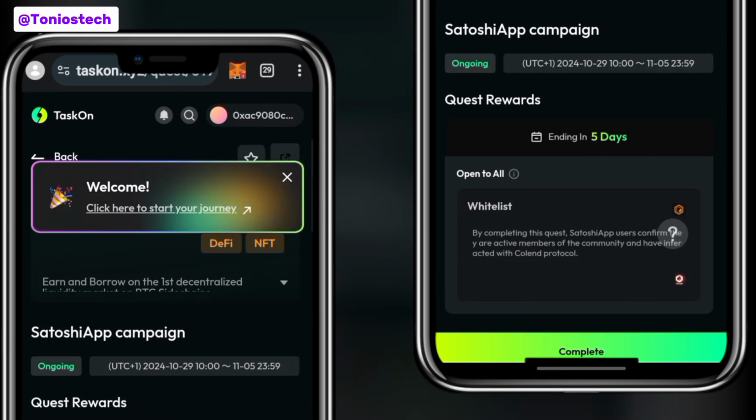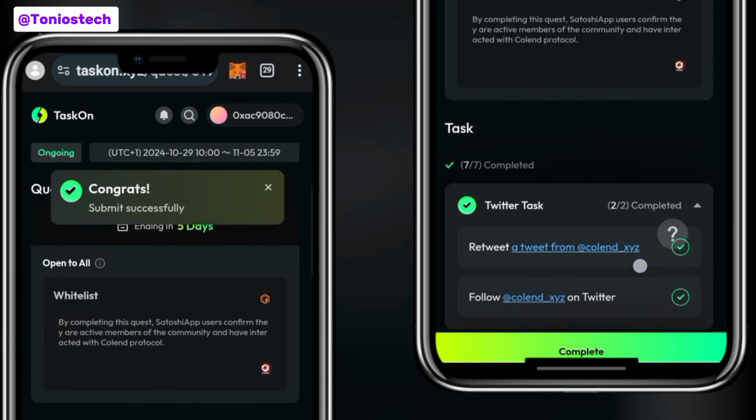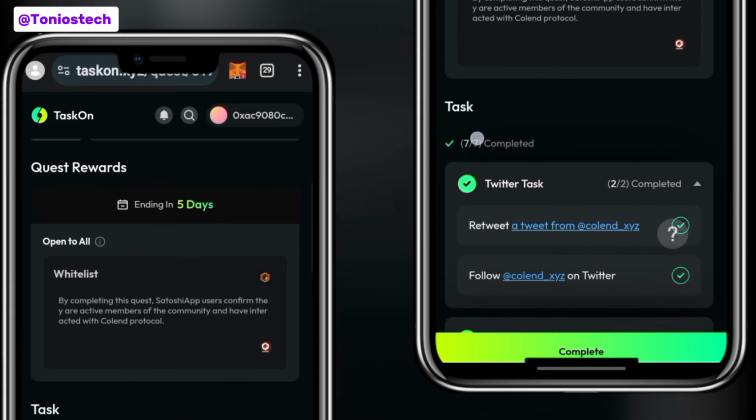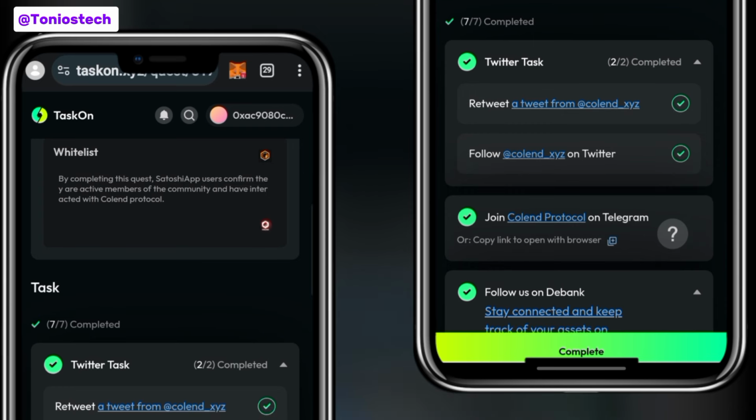Look at the question here. Do I agree with the campaign terms, conditions, whatever? Let me just pick yes. I complete that captcha, and basically I click on complete, and I am done with this task. So if you follow the steps correctly, you do all of this and your task will be done, completed, and verified. And what you have to wait for next is the withdrawal distribution, basically.